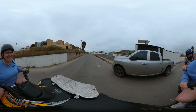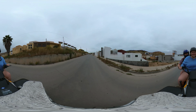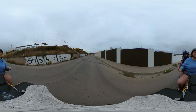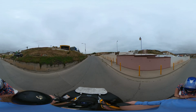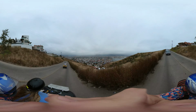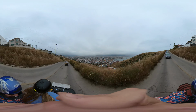This is my favorite video shot of the trip. Make sure to look backwards. I was holding the selfie stick way out in front of the ATV so we could get a good head-on shot. And back down the mountain we went. Back to downtown. That was the end of the excursion.